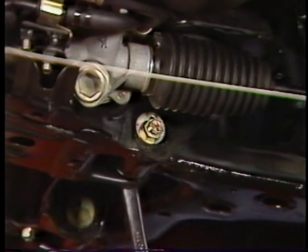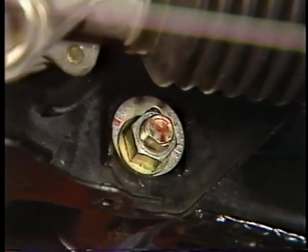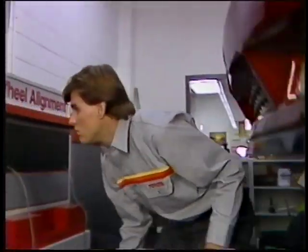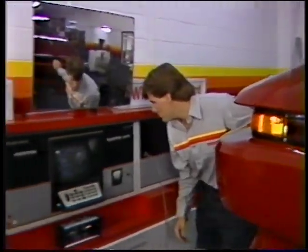Remember, on the rear wheels, you adjust only toe and camber. You do it using the same adjustment cams. Also, remember to jounce the car before you make your adjustment, then jounce it again before you recheck it, and road test the car when you've got it right on.